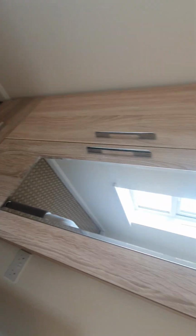Wardrobe is clean from the inside. Ready to use with no damage. Drawer 1 is empty and clean. Drawer 2 also empty and clean. Excellent condition. Mirror is clean with no damage. Or you do have, so it's clean, it's just where it's been wiped. You can see the leftover residue.